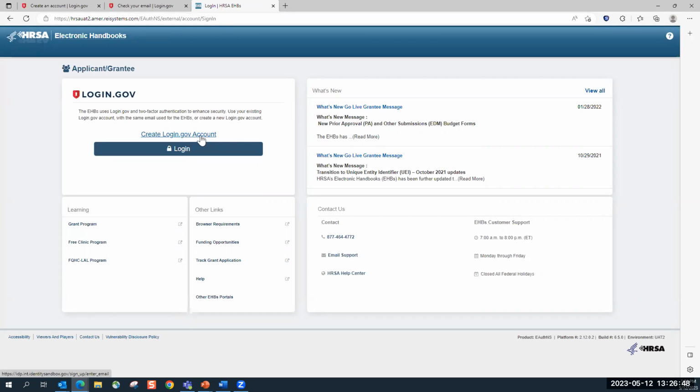So once you click on this button, it's going to take you to that create account page we were looking at just a couple minutes ago, and you can create the account there. If you do already have a login.gov account created, all you'll need to do to access the EHBs is click on this login button just below the create login.gov account option. So I'm going to go ahead, since I just created my login.gov account and I want to access the EHBs now, I'm going to click login.